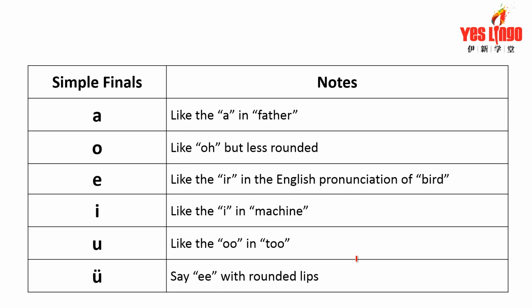We've already learned the simple finals in a previous lesson, and let's review them here. Can you read aloud with me? A, O, E, U, Ü. Very good.